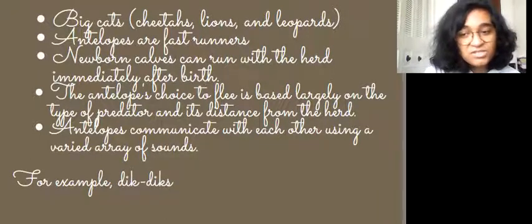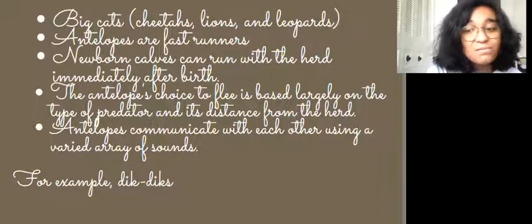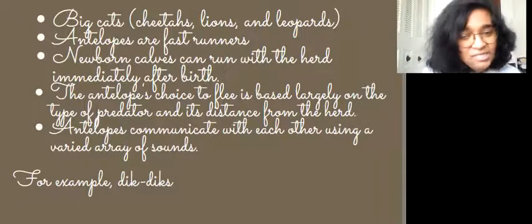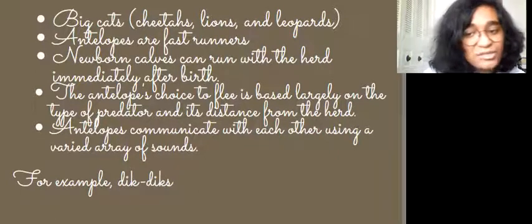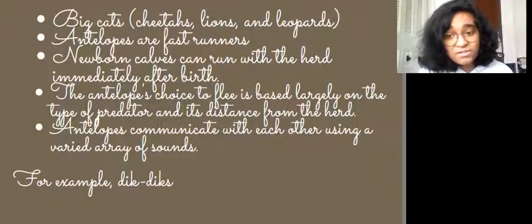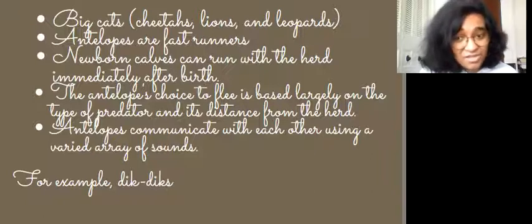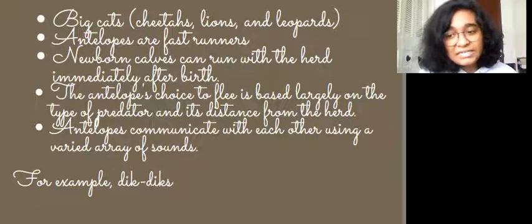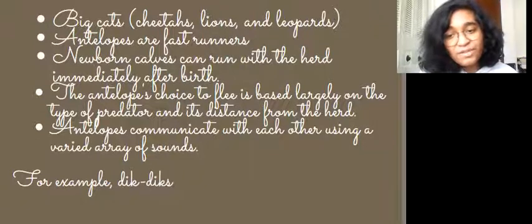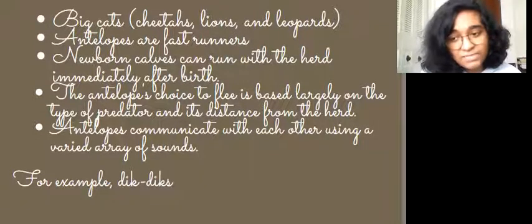Gazelles will flee from cheetahs when they're over 800 meters. Cheetahs are very fast. Antelopes communicate with each other using a varied array of sounds. For example, dik-diks whistle when alarmed, warning other animals of danger as well. This characteristic makes dik-dik less favorable prey for hunters. Generally, though, sight is much more common than sound in communication among antelopes.